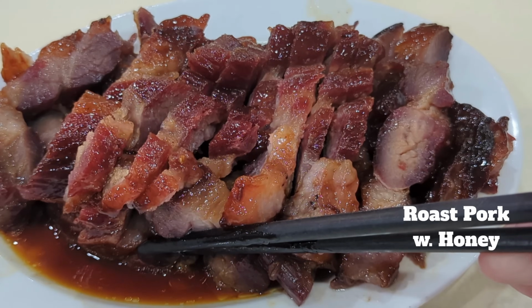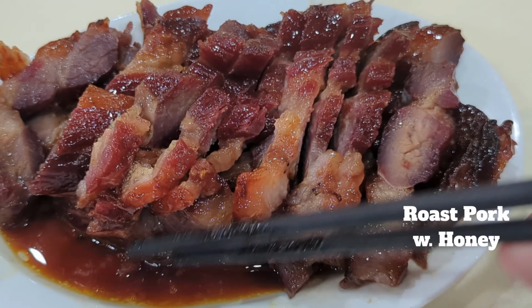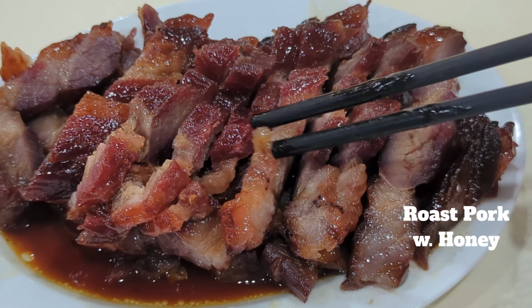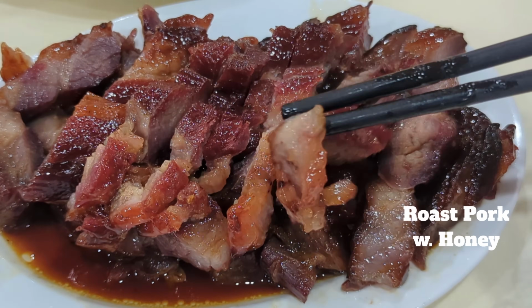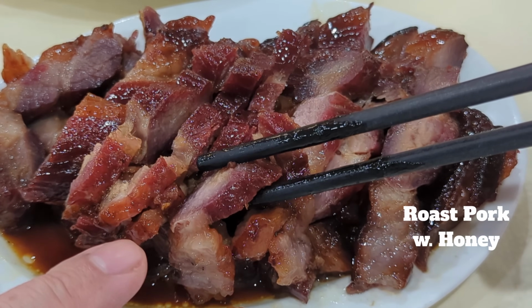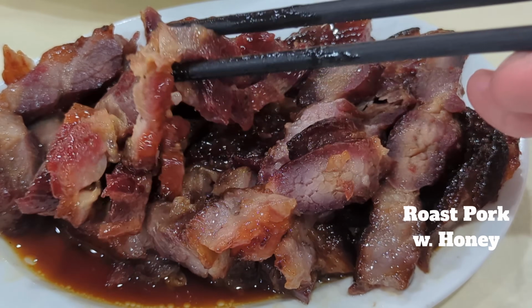What's interesting about this is that it comes with some soy sauce, and actually there's quite a bit of soy sauce pooled at the bottom of the dish. I asked for the fattier cuts of the roast pork, and this is what I have. This particular piece has been cut into pretty thin slices, about a quarter inch. And yeah, they appear to be pretty juicy.